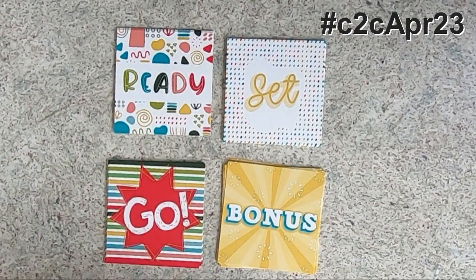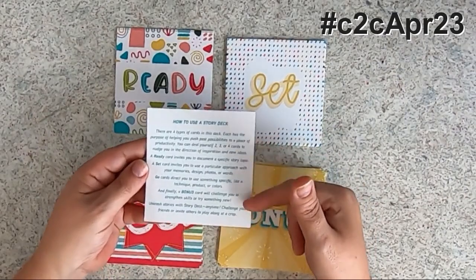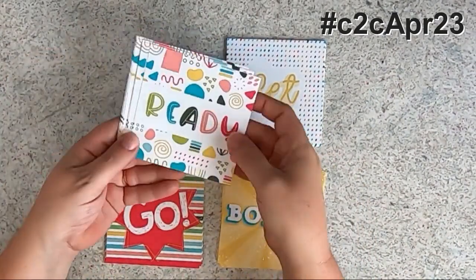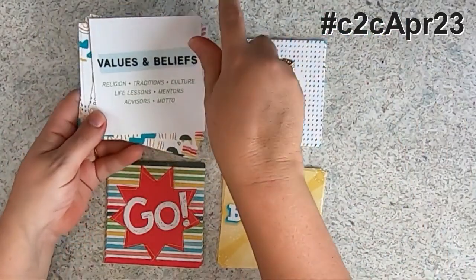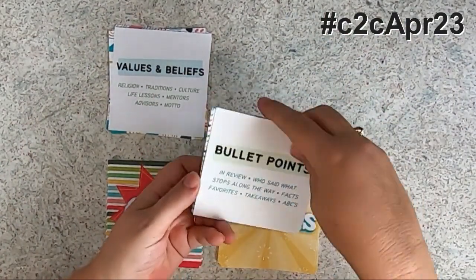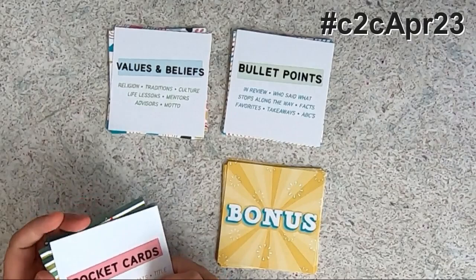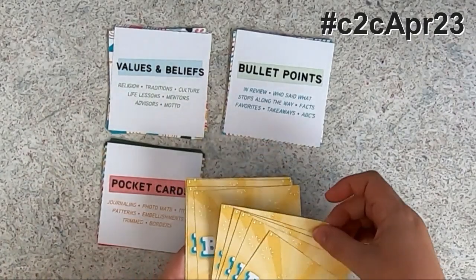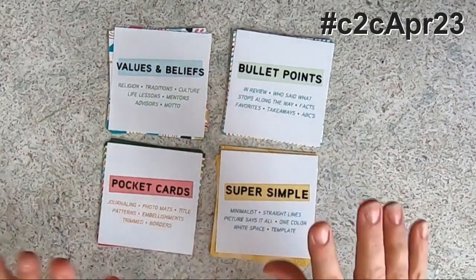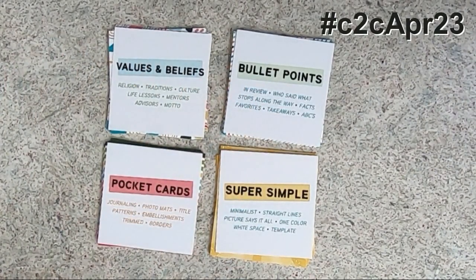Hello crafty friends, Amanda here, and I'm going to do the draw for our April challenges for the Coast to Coast collaboration. These are the Story by Stacy deck, and there's an explanation about how these work. What we do is we just randomly pick one card from each of these. So our ready is values and beliefs. Our set, bullet points. Well, that could be interesting. Our go, pocket cards, and then our bonus card, super simple. So you can join us in creating a layout that incorporates these. You can do all or none of them. Just be sure to include the hashtag C2C April 23.